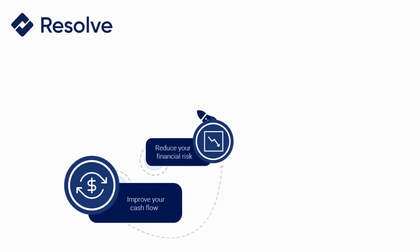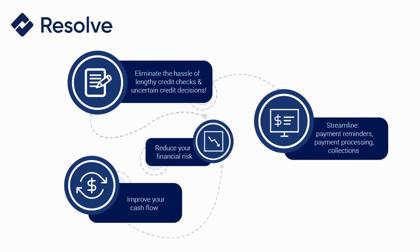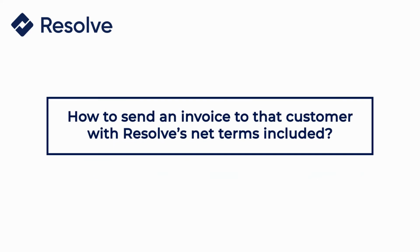Why not let Resolve manage your net terms, improve your cash flow, reduce your financial risk, and eliminate the hassle of lengthy credit checks and uncertain credit decisions? We even streamline payment reminders, payment processing, and, if needed, collections. In this demo, we'll first walk through adding a customer to Resolve and getting them approved for advance pay. Then we'll look at how to send an invoice to that customer with Resolve's net terms included.